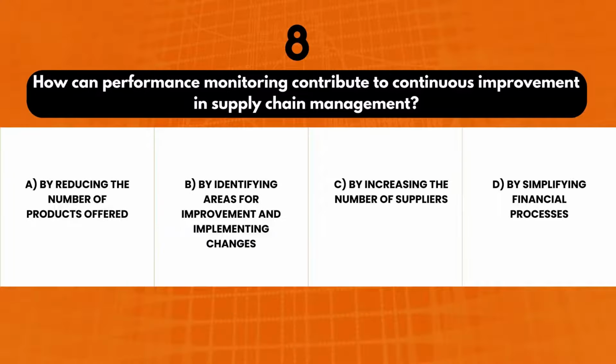8. How can performance monitoring contribute to continuous improvement in supply chain management? A. By reducing the number of products offered. B. By identifying areas for improvement and implementing changes. C. By increasing the number of suppliers. D. By simplifying financial processes.